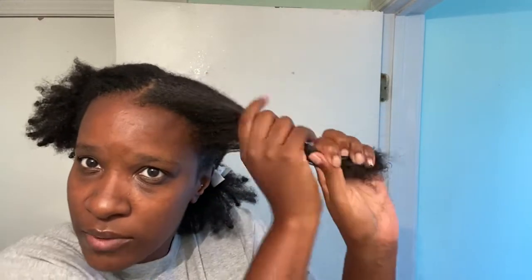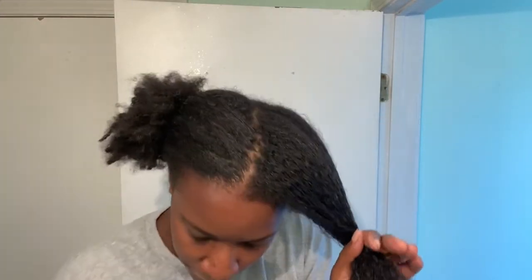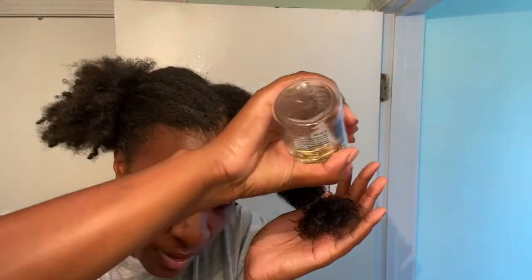So for y'all tripping over $18.99. So what I like to do is add the oil and the leave-in together, baby. So yeah, so I use this.